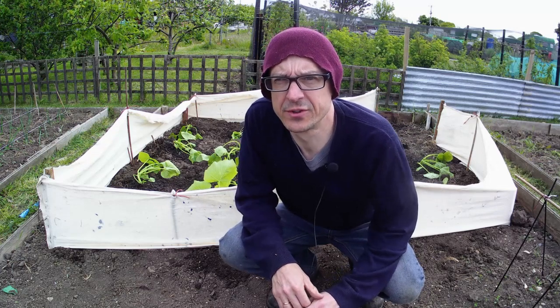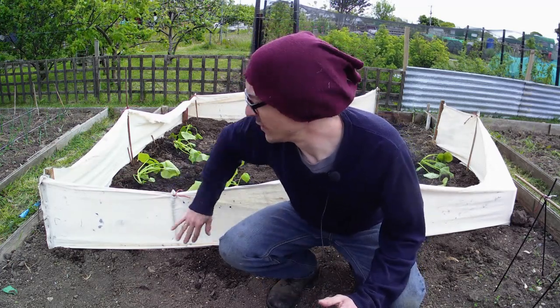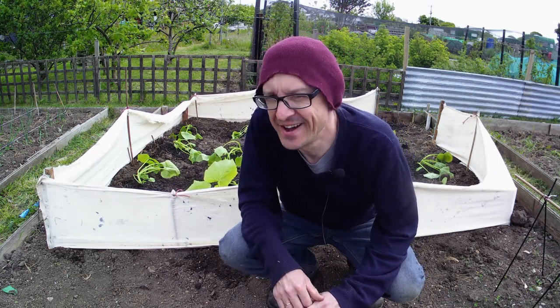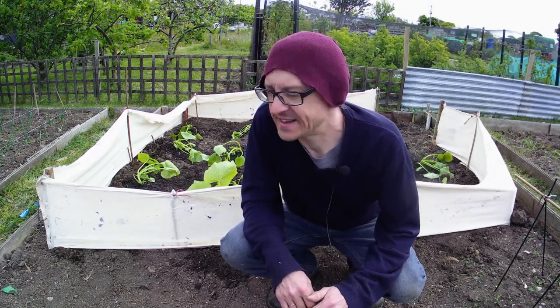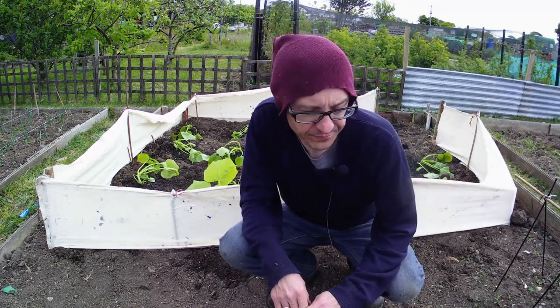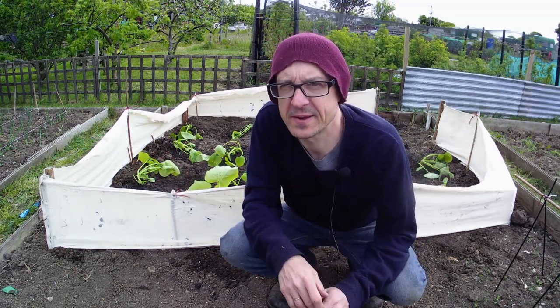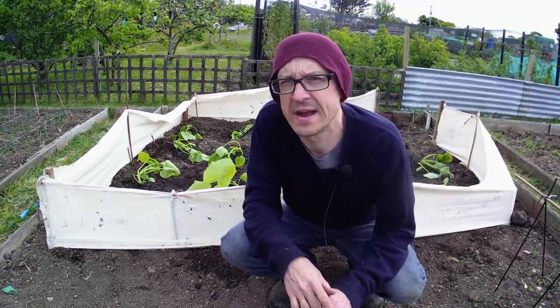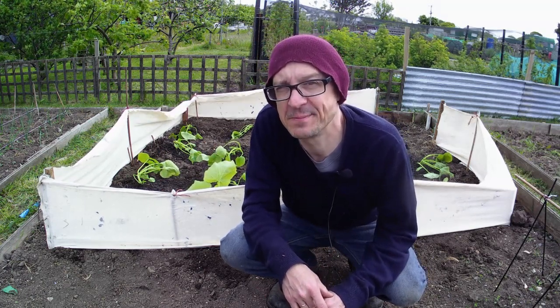Right, so using some old dust sheets, I've made this lovely wind protection. Hopefully that'll help these little fellas, at first anyway, reduce that wind a little bit. I was thinking, beautiful windbreak. It maybe looks more like a crime scene I've marked off, but hopefully that won't be the case.